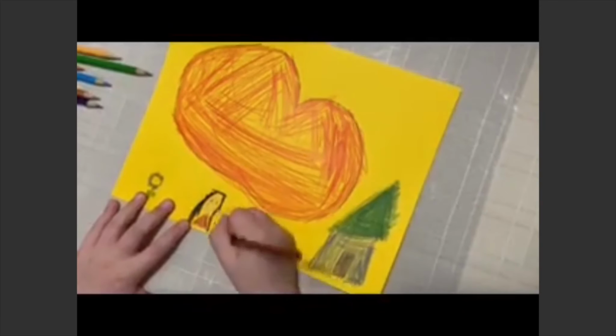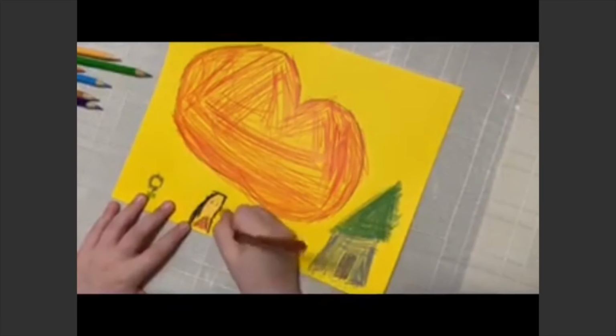You know, you are also probably missing being able to be with your friends. But did you know that you too can share the love of Jesus with your friends? Even if you can't be together, you can draw a picture for a friend. You can video chat with them.